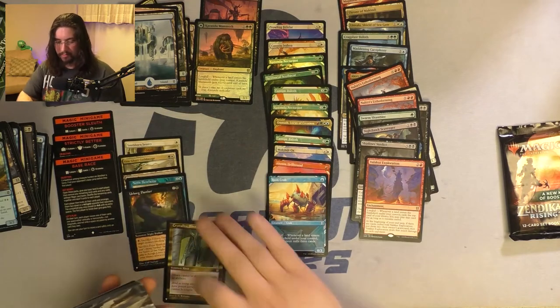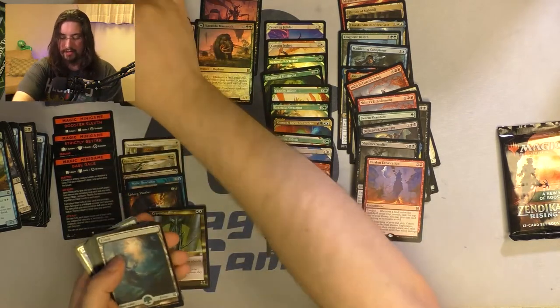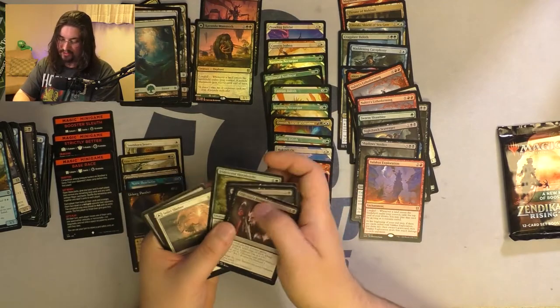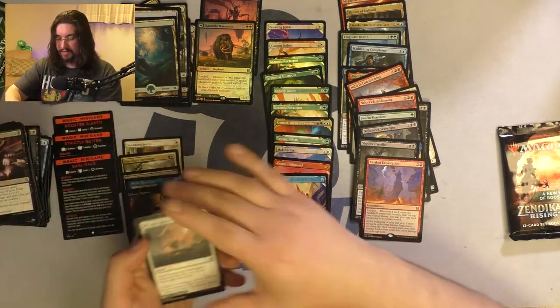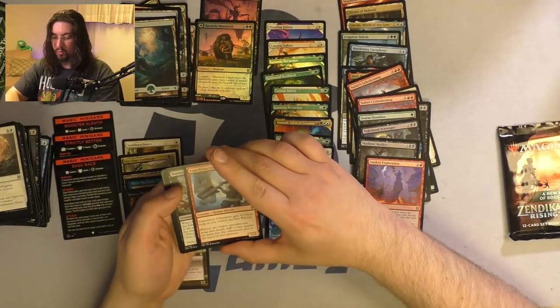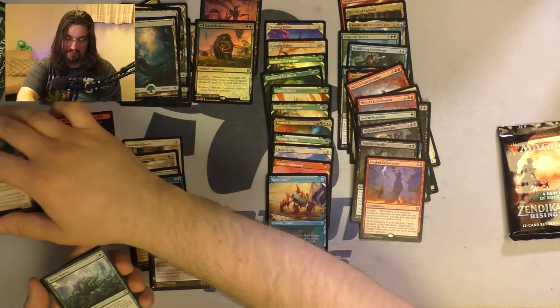I'm getting into the art card, land, 2, 3, 4, 5, 6. Nothing too major there. The Head Turner, Sejiri Shelter, another modal card. Our wild cards are 2 commons.